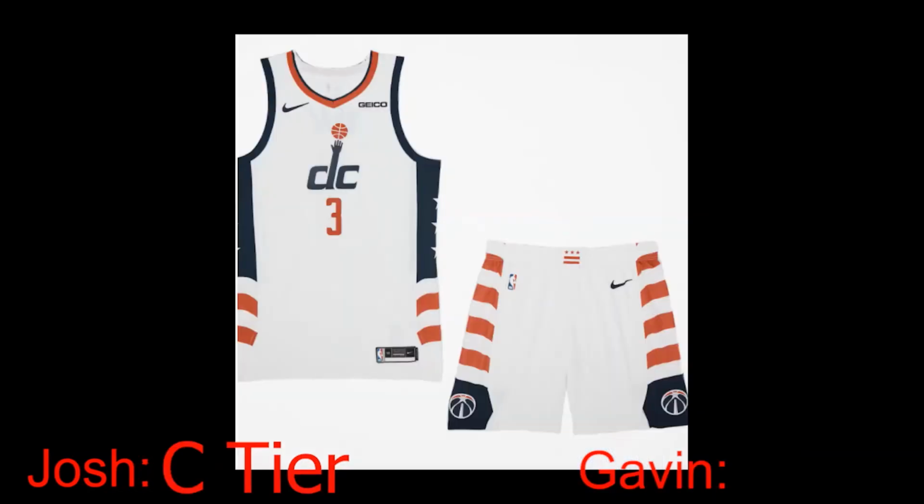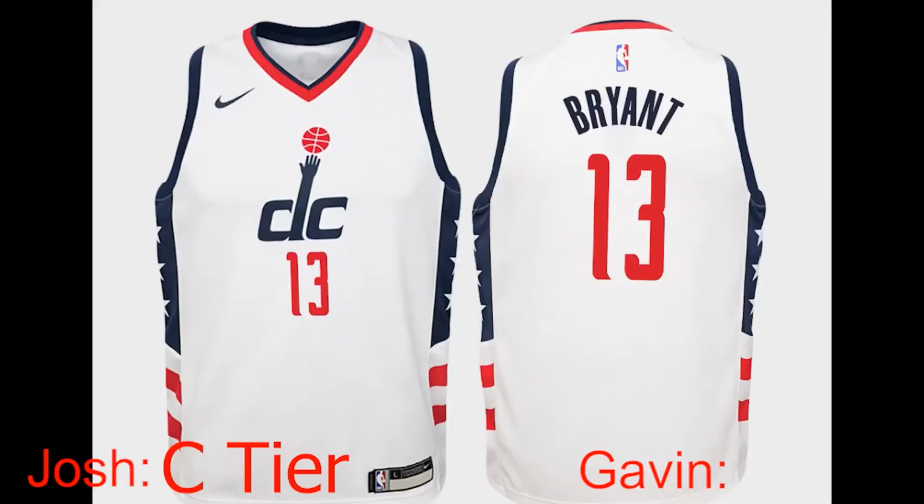I do like the district flag in the center of the shorts, and the logos on the edge. The DC with the hand going out, which represents the Bullets back in the day and their old logo, looks decent. But that's basically it. I mean, it's a very clean, very average jersey. It's just meh. I can't really say much about it. Yeah, C tier for me as well.